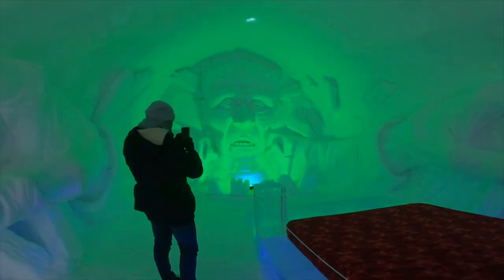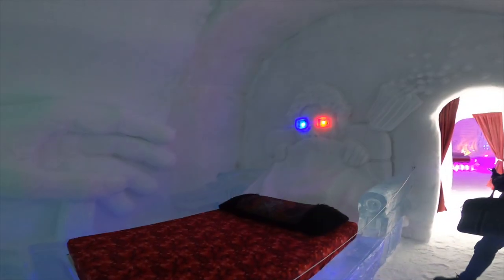Wow, look at that giant face with the hands reaching out. Oh, I get it. This guy's watching a 3D movie and the face is jumping out through the screen and scaring him. Frankenstein? What a neat bedroom. All right, let's head down the hallway and check out another one of the rooms.